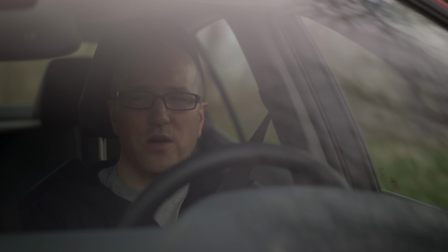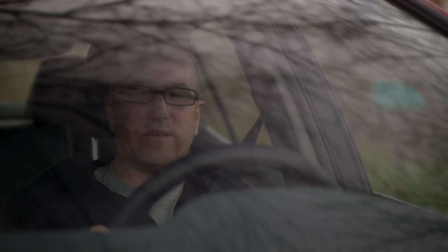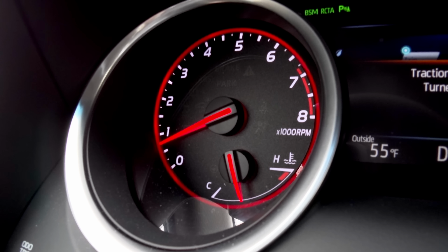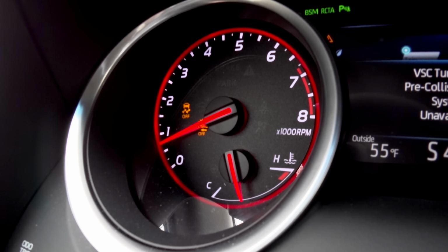Most people that are buying a Camry aren't buying this for a sporty experience. They're buying it to keep it, knowing it's not going to break, that it's going to ride well, it's going to do everything you need. Now, one of the reasons you get a V6 is acceleration. I'm going to turn off the traction and stability control. I'm going to put this in sport.